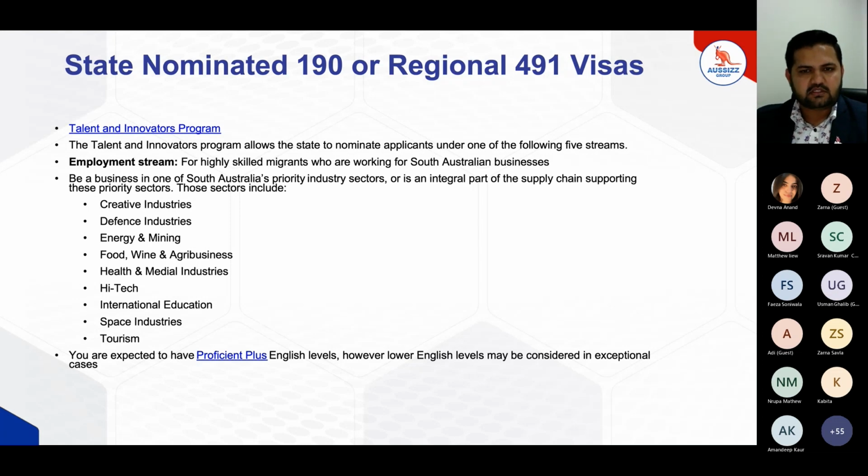So if your business or employer is operating in these industries directly or indirectly, you'll be considered in the employment stream, and you need to meet the other requirements. The minimum requirement for English is Proficient Plus, but it's case by case, and they do make exceptions if you have less than this.